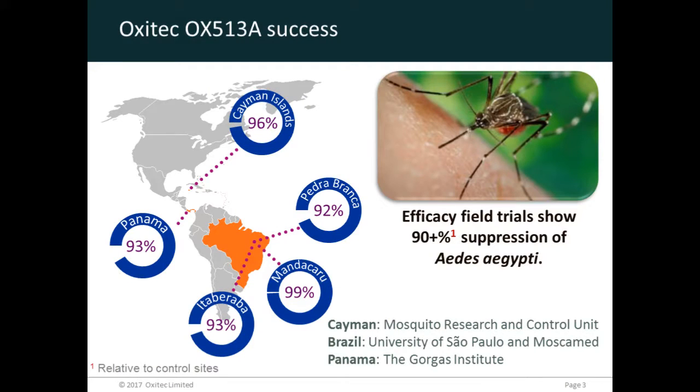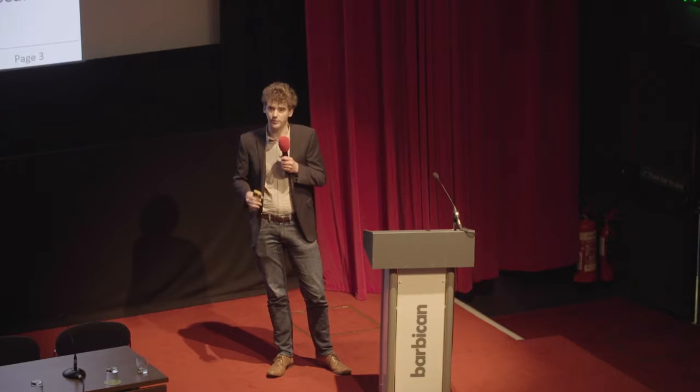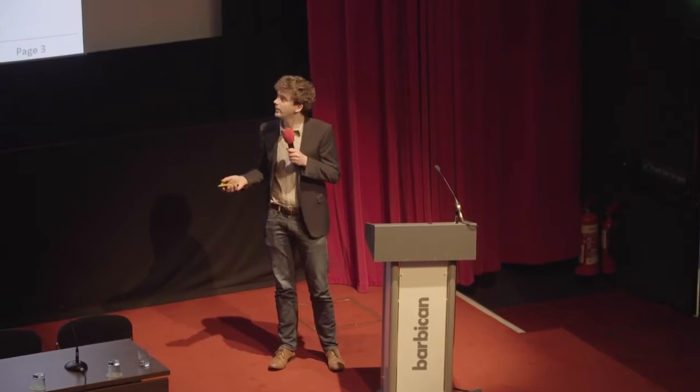We've done a number of trials now: three in Brazil, one in Panama, one in the Cayman Islands. In all of these trials, releases of our mosquitoes have reduced the wild population by over 90% in around 6 months. In the Cayman Islands and in Brazil, we're moving on to operational projects, and at the moment we're treating an area of 65,000 people in Piracicaba in Brazil.